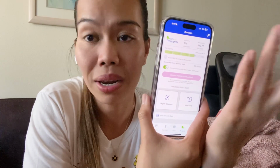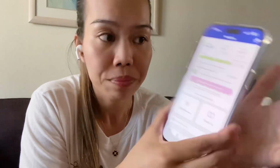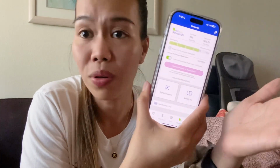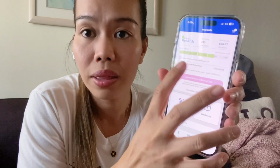I don't know how long, but they will stay longer than when you convert them. But I do always convert them because I keep rolling my bonus cash, so there's no reason for me to save them.